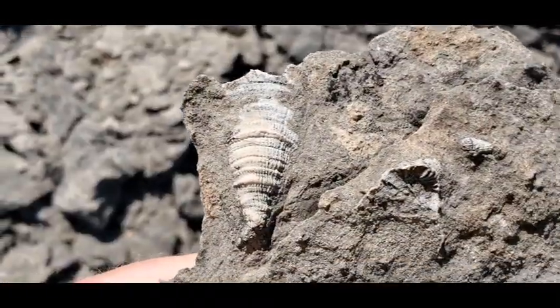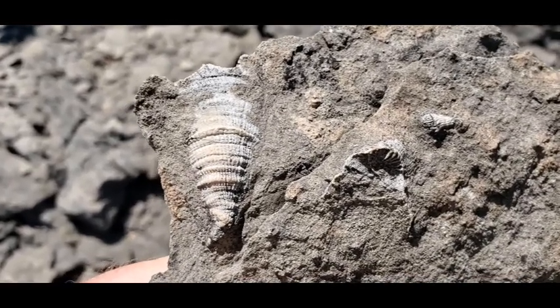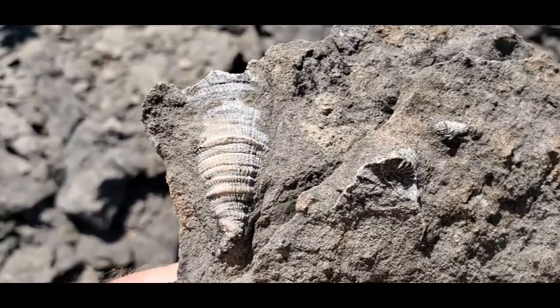Here's another horn coral, and to the right of it one showing the corallite and the septa.